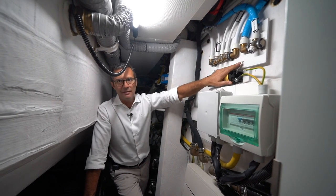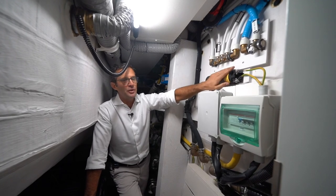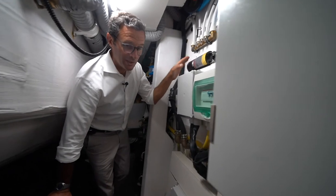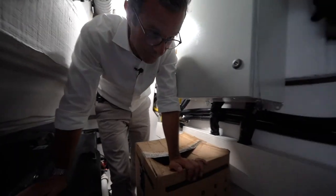You still have ground protection, so ground is safety equipment, but through this you're no longer connected to any other boat on the dock. So your zincs are only working for you, protecting your underwater material.